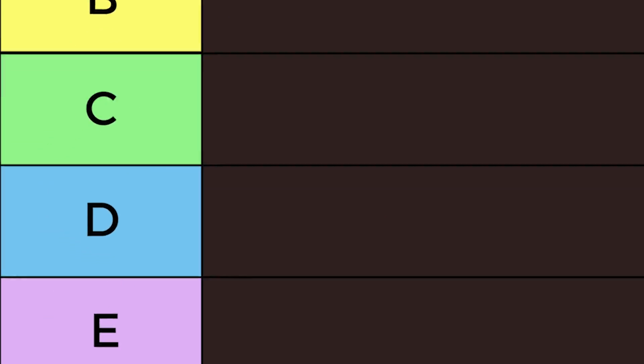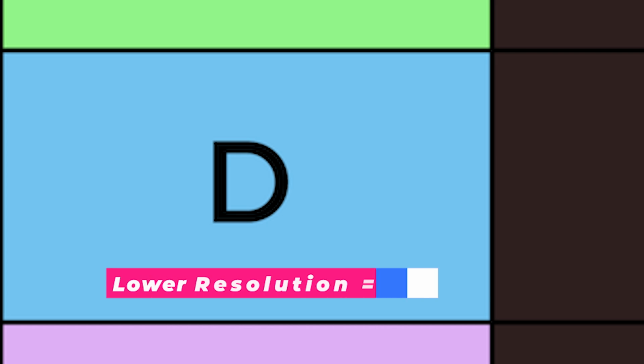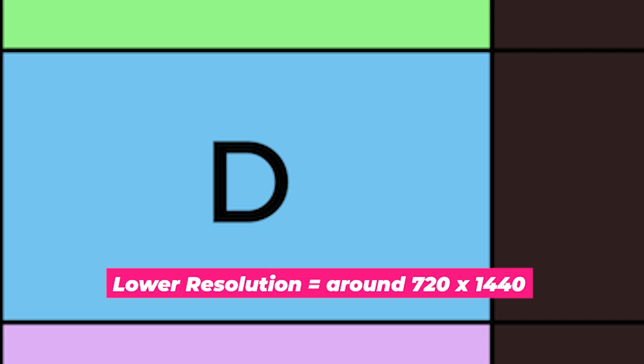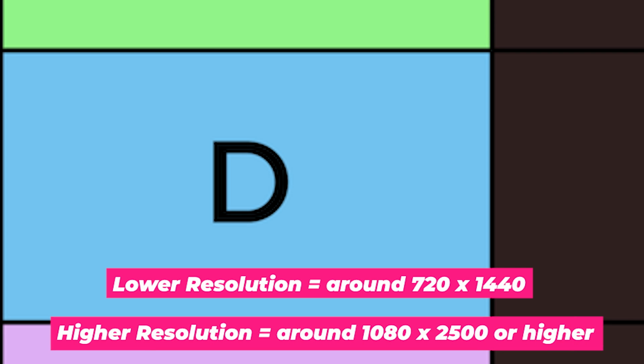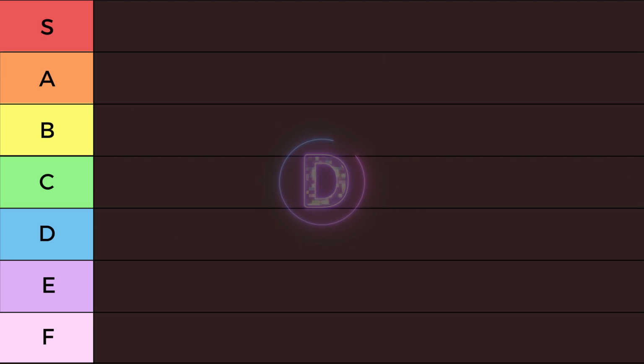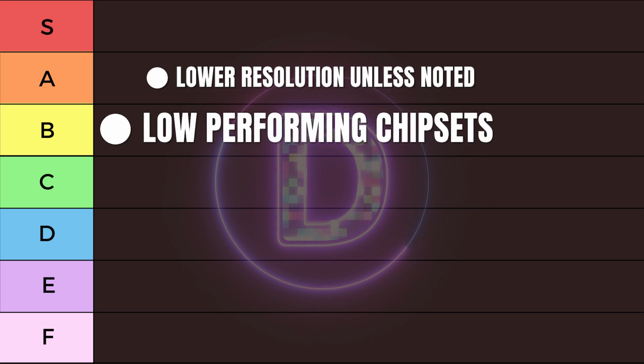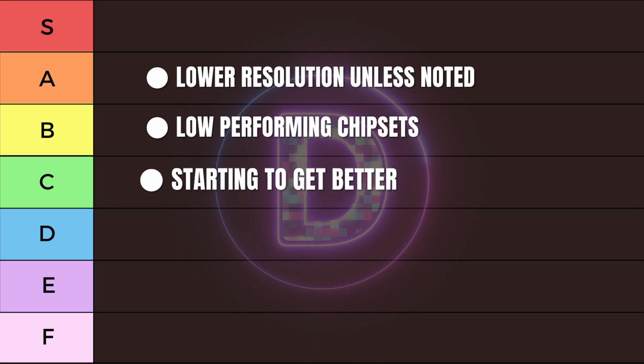Now, let's move on to the D tier. So for the rest of this video, when I say lower resolution, it means that it's around 720 by 1440 resolution. Higher resolution is going to be anything that's around 1080 by 2400 resolution or higher. All of the phones in the D tier have lower resolution unless otherwise noted. They all have low performing chipsets, but they're starting to get better.